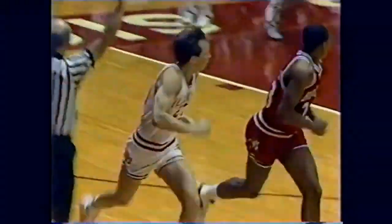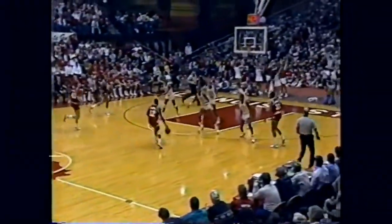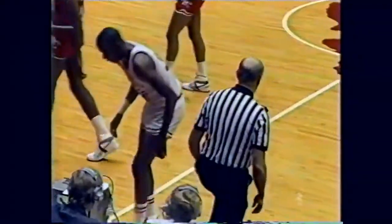Jeff Harris, another three-point shot. He's 2 for 3 from three-point range. It's 14-12. Harris currently leads the Missouri Valley in three-point field goals. He's 10th in the nation, by the way. And a near steal by Tony Hollifield. And the ball goes out of bounds to Illinois State to take control.